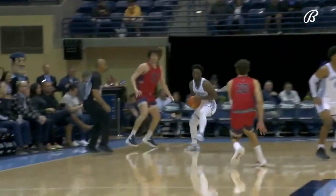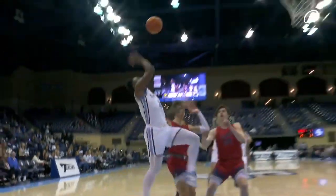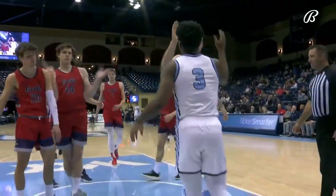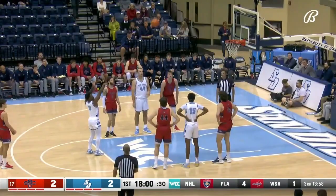I mean, they've got some pretty quick speed here. Here it is right here. That's just a tough live ball turnover. And then McKinney, he's just going to continue to press. And how good is he around the rim, draws the foul. Aiden Mahaney, a freshman, with the foul.